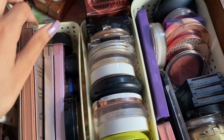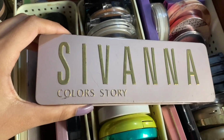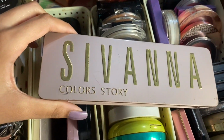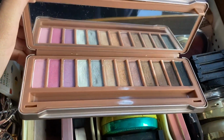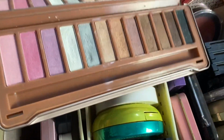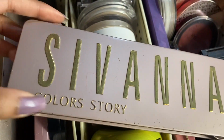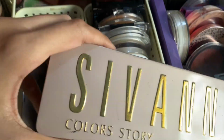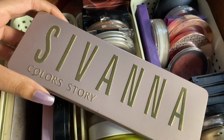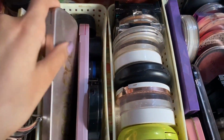I think this blush palette, this is from when I didn't know what makeup was, and I didn't know who the right person was to suggest the right makeup. This is my first ever eyeshadow palette, and as you can see, I've used it. This is the Savannah colors. I sometimes keep this as a souvenir. I think I'm gonna keep this, so I'm just gonna declutter it. Okay, I'm not that kind of an emotional person, to be honest.